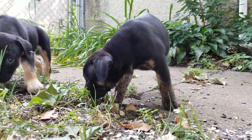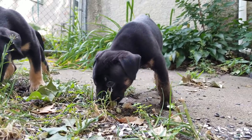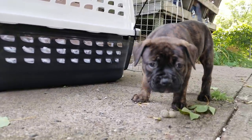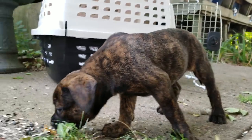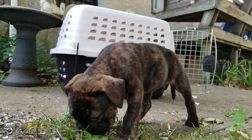This girl, she's gonna look just like her mom Vega. I can see it. This one too has that same head type, but she's brindle, maybe a little bigger. Again, all three pups, very handsome. Very happy with how the whole litter turned out.